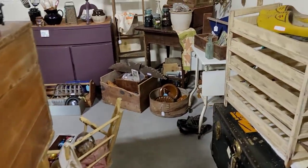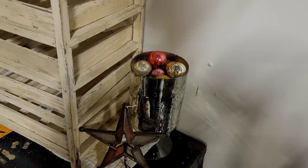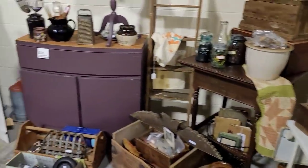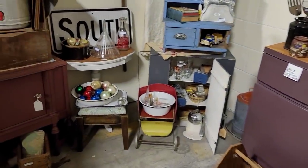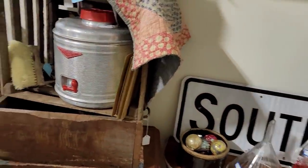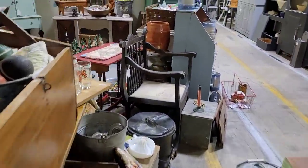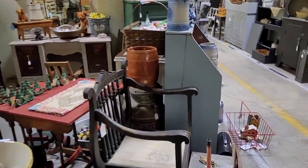Again, you're seeing the pottery there filled with more glass ornaments. Here we've got like a silver, or is it a mercury glass urn there filled again with more ornaments. I love it, love it, love it. A little enamel dish down there. Again, some more pottery that we've got filled with the ornaments. I just thought it was a great idea.